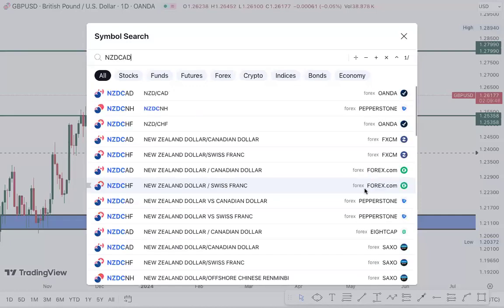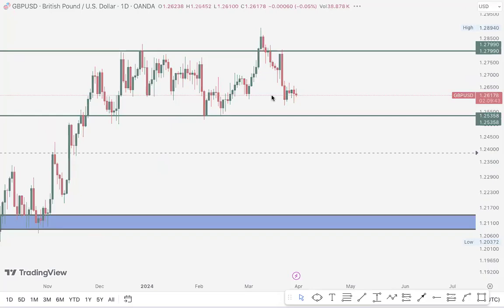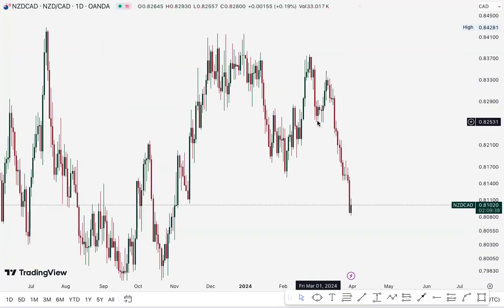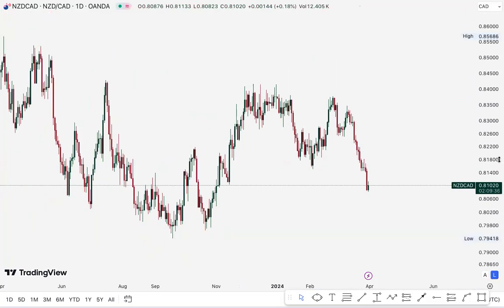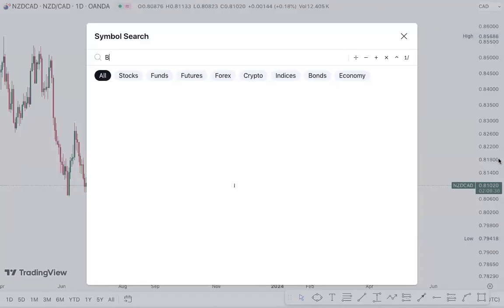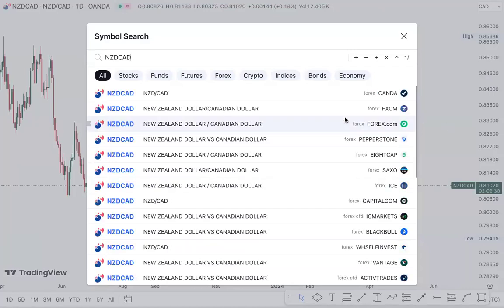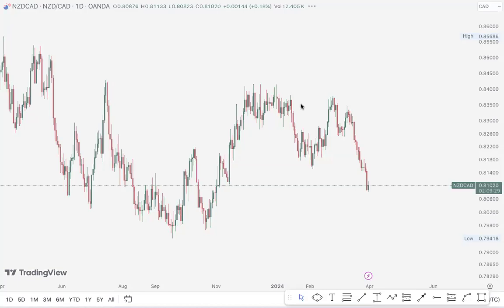Now I had something forming on NZDCAD that caught my attention, and I felt the need to bring it to your notice, because I don't like to be the only one eating off of this market. I want the entire team to eat. So NZDCAD looks juicy. It looks juicy to the downside. It looks like it's about to collapse.